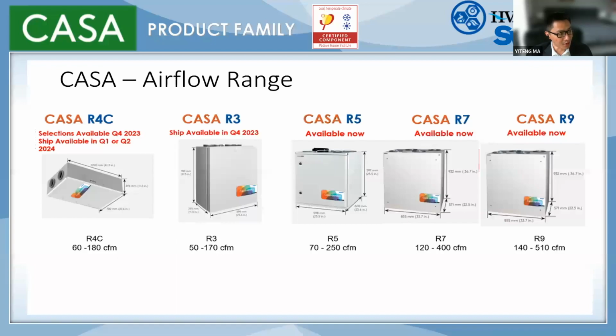Looking at the product family, we have now launched 5 models so far in North America. We have the Casa R4C, which is the one on the left. This is the horizontal unit, and we also have vertical duct connection units: R3, R5, R7, and R9. The recommended airflow for each unit size and the dimensions of these, after this session, our HVAC friends can forward you the full completed Casa brochure with more detailed information regarding this matter.